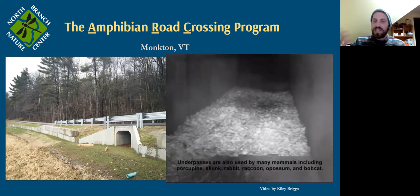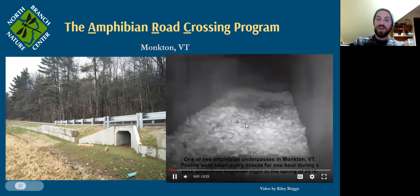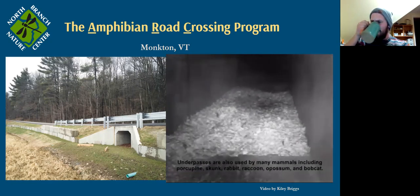And this was put in here because this was one of those places where they didn't have good data, but it was mind-boggling the number of amphibians that were being road killed here. So we hope to be able to put these in less obvious places than this place in Monkton that was just infamous for really gruesome sights. And of course, we're focused on amphibians, but this wildlife crossing structure has led to bears, possums, raccoons, bobcats, all sorts of different animals using it. Great.